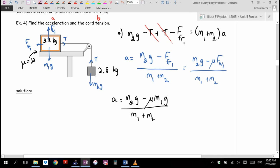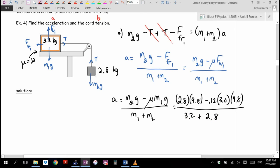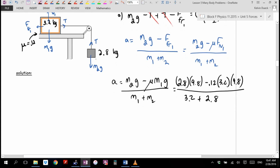And I think I know all of those. I did a quick check of variables, I know them all. Sarah, is this a fraction? Is there more than one thing on the top? Brackets. Is there more than one thing on the bottom? Brackets. And this is one I strongly encourage all of you to try on your calculator during this lesson. This is a chance for you to figure out how to type this. The numbers are going to be M2, 2.8 times 9.8 minus 0.12 times 3.2 times 9.8, all over 3.2 plus 2.8.